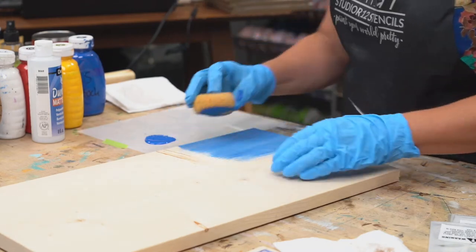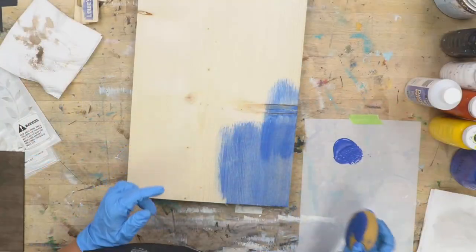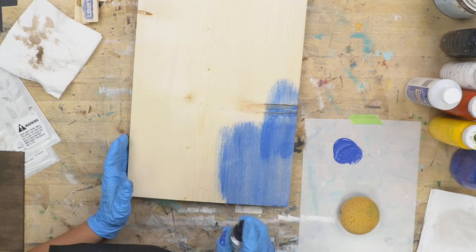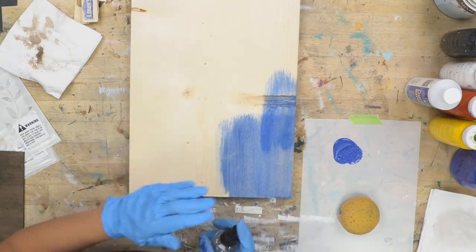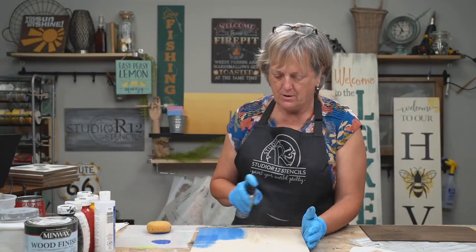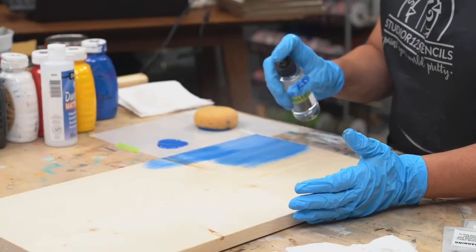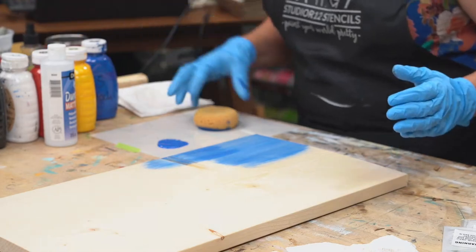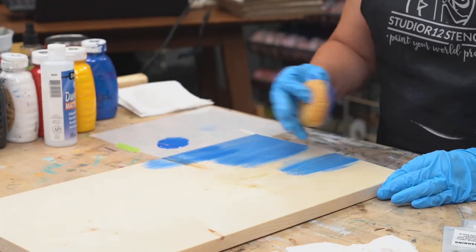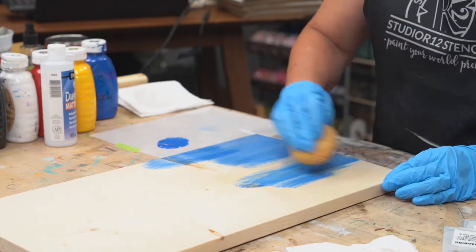Now, if you want this not to leave a mark, see how that's going to be heavier right there? What you can do is you can mist your board. Now, this is not sealed. A sealed board is going to do this a lot better than an unsealed board. So I'm going to give this a little misty mist. I'm not in love with this water bottle. I need a different water bottle. So if I do this here and then I wipe it back, if I've got this misted, I can blend it straight up. Did you see how that went?